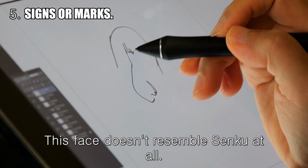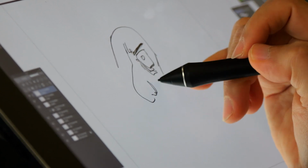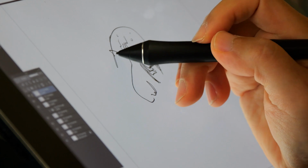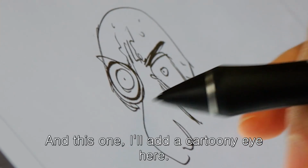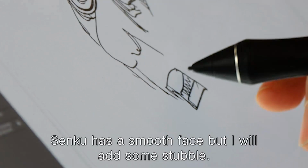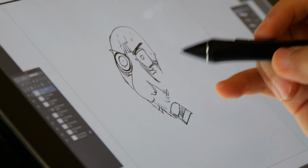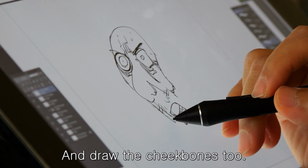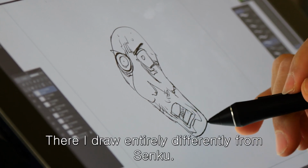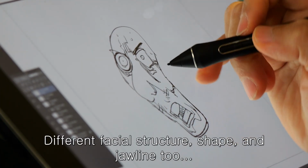This face doesn't resemble Senku at all. I'll add slightly more realistic eyes. Here, I'll add a cartoony eye and twist the face. Senku has a smooth face, but I will add some stubble. Right now, I'm drawing Senku. And draw the cheekbones too. There I draw entirely differently from Senku. Definitely not like Senku. Different facial structure, shape, and jawline too.